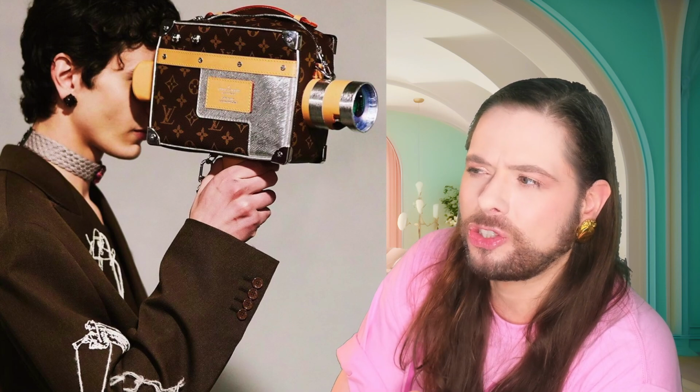Let me show you the next picture. This is the other side of the bag with that silver bit to make it look a little bit more technical. I just really don't like that epi silver leather attached to it and that huge chunky logo right there. Like Louis Vuitton, we get it. We already have the monogram. We don't need all of this. It's a bit much.